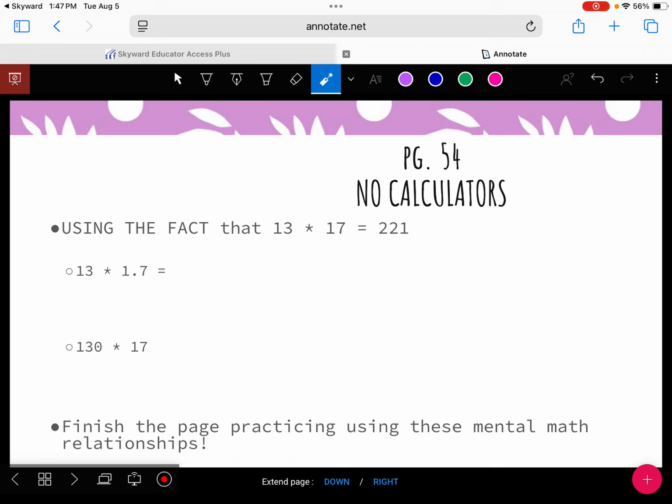We tell you that 13 times 17 is 221. Straight up, we tell you that. That's this one right here. I've got it on my page, you've got it on your page: 13 times 17 is 221. We're going to use that information so that I don't have to type everything into the calculator. We're going to do this without calculators. We don't need them. Everything on this page is based off of that fact.